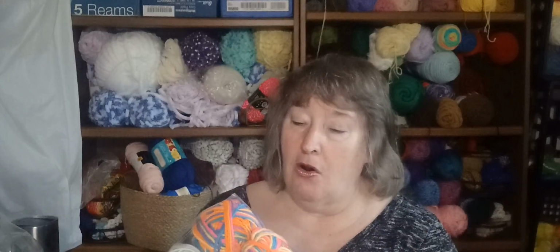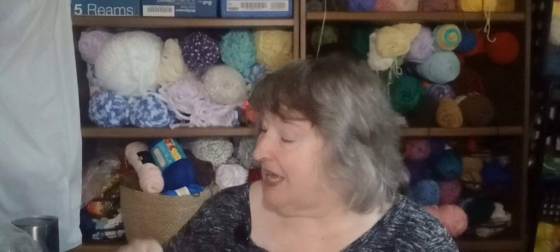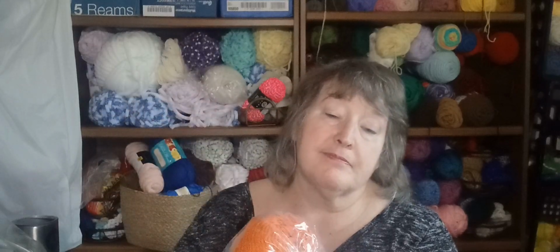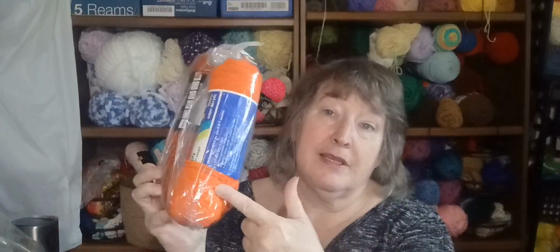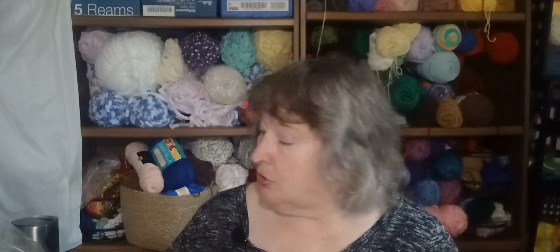I was like, oh, I think I made a gecko with those once. I have made projects with this, and they sell quickly. People are like, oh, look at that. Look at that colorful. Just 2 skeins of orange. Burnt orange and bright orange. $3.29. But I figured it was a deal because it's like buy one, get one free. I think you probably pay about $3.29 in the store for a skein of Red Heart Super Saver, the new bigger size.